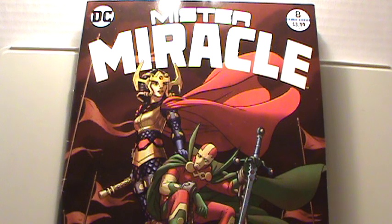So now the next one I got, I know y'all probably gonna like this one. This one here even more. This is Dark Knight Rising, the way they got it spelled out. Dark Knight Rising, The Wild Hunt. And this is one of those Metal books, a Dark Knight Metal tie-in.